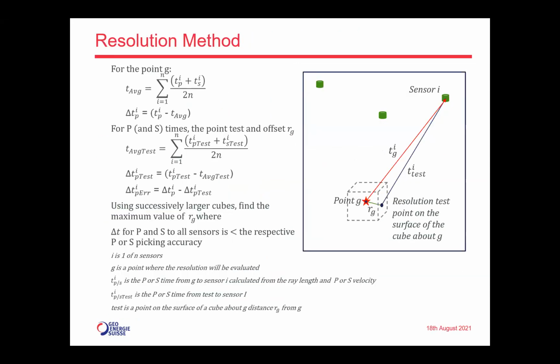Now, since this is a modeling forum, I thought I should actually try and explain how the resolution modeling works. This will be the only formula I present, so please bear with it. If you look here on the diagram, if you consider this point G, this is a point where we want to evaluate the resolution. So for our model, we can calculate the P and S time from the point to any of our sensors in the network. Right. So that's the first step in the modeling.